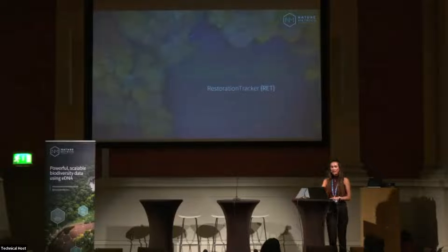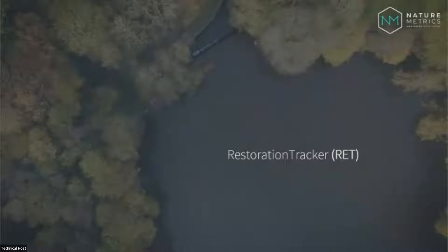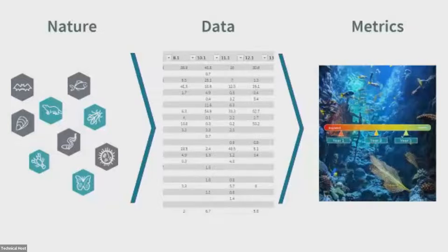Imagine being able to figure out how to improve the ecological health of your water, soil, or habitats using species composition and computers. This is what we're aiming for with the restoration tracker currently in development in our R&D department. Our team at NatureMetrics is using AI and ML machine learning models to determine which groups of species are responsible for ecological functioning and mapping the patterns of specific communities of biodiversity to tell you whether your habitat is getting healthier or more degraded.